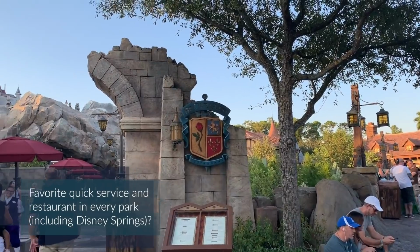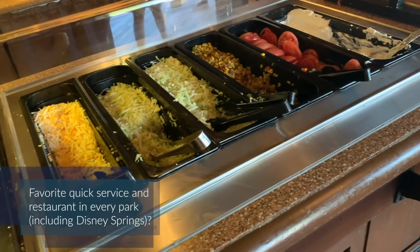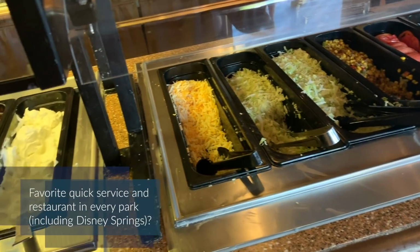Favorite quick service restaurant in every park, as well as Disney Springs neighborhoods. In Magic Kingdom, it's Be Our Guest. I love going into the castle, as well as runner-up Pecos Bill's Tall Tale Inn and Cafe. I love that they have a toppings bar and you can do fajitas or a taco salad and customize it and make it your own.